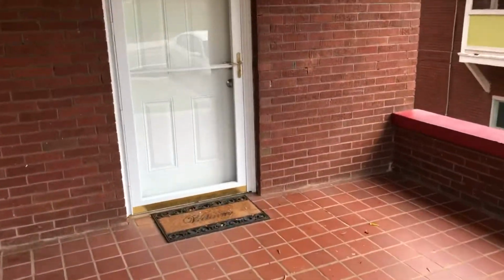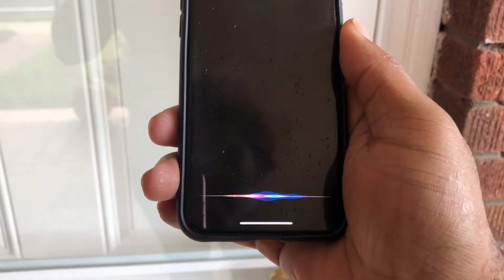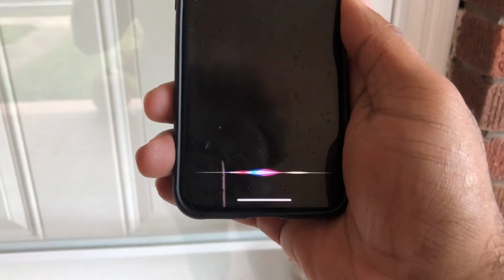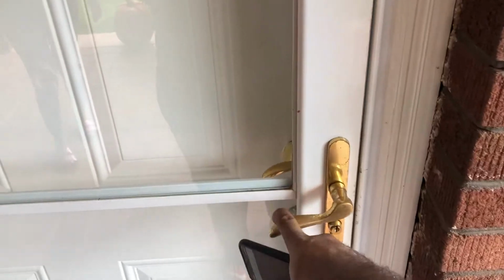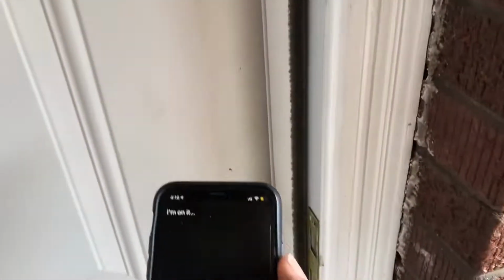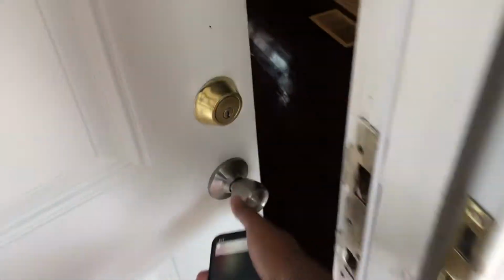So on your app, you basically say, if it works, hey Siri, unlock door. I'm on it. Heard the door unlock. Your door is unlocked. Open. So, this is what's so cool about it.